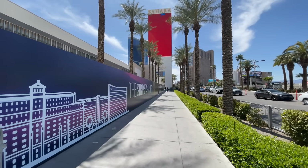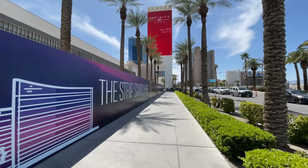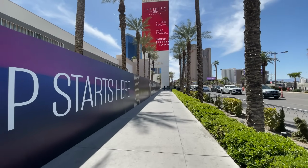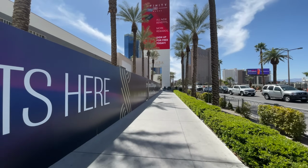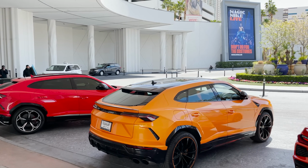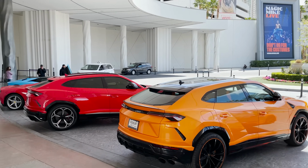Jasmine and I have been to the SAHARA several times in the last few months. It's a great place to hang out if you want to gamble. The restaurant situation's a little bit mixed right now until all of this is done. They're also renovating their pool area, and you can get an exotic rental right out front as well. Definitely check this out on your next trip.